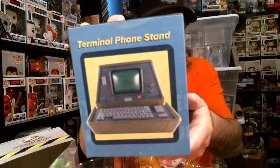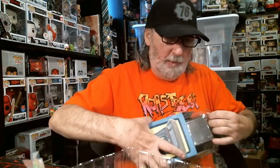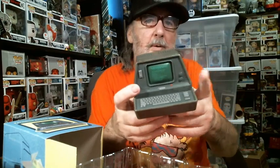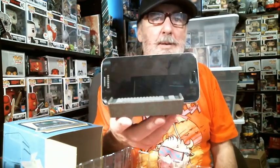Terminal phone stand, this is new. Oh, here, whoops. Here it is. You can set your phone in there and that's okay. At least it's not a repeat item.